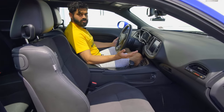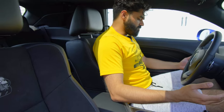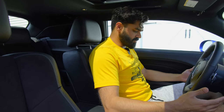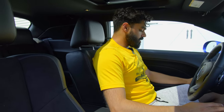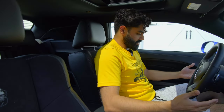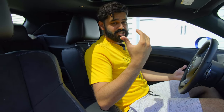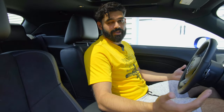So, for a 2-door sports car, the Challenger is surprisingly comfortable. The front bucket seats are wide with good leg support and side bolstering. Back seat space is also great. I mean, I'm 6'2", and if I were to adjust the driver's seat to my position and hop in the back, I could sit just fine without my legs even touching the seat back.